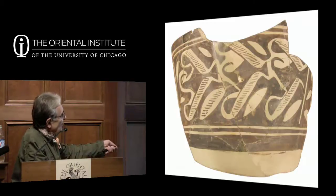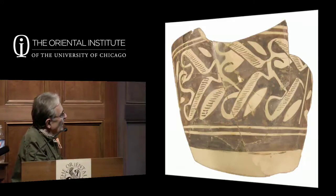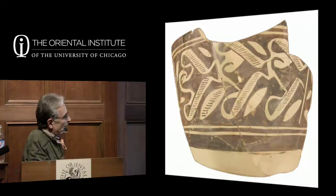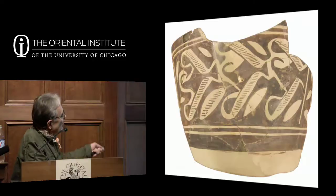You're obviously looking at some kind of bird that is repeated, but the way they have decorated that, even the reserved areas, they come out like independent designs. And you can also show this grammar of design.